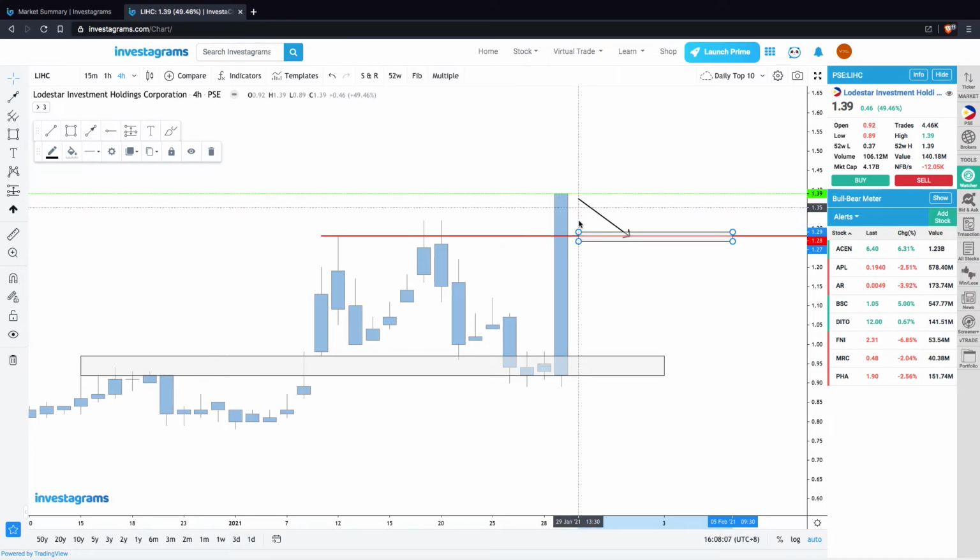For all we know, we could break back in, but with the amount of people coming into this stock, the 4K trades today, and we went up from 0.92 to 1.39. Wow, that's a huge move for LIHC.